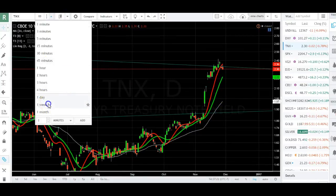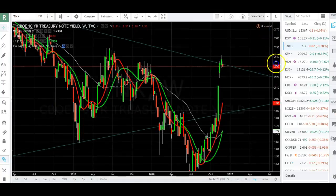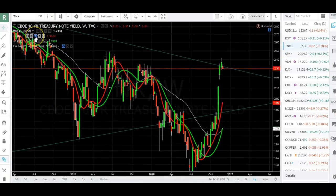And for the week, see how we're doing. Coming down a little bit. It's got a nice gap to fill. Coming back inside the pattern.